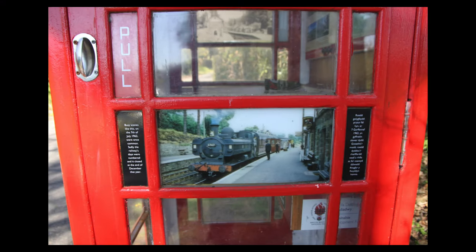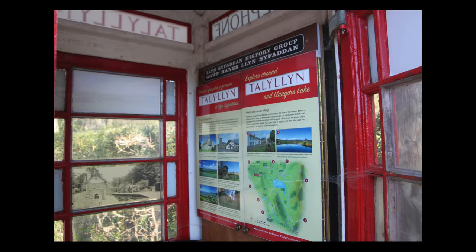The villagers have converted their old telephone box into a tiny museum and information centre.